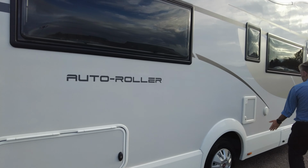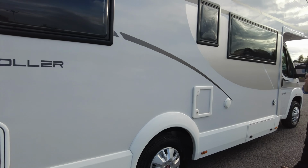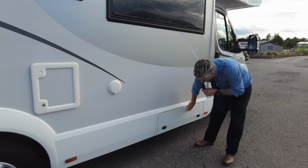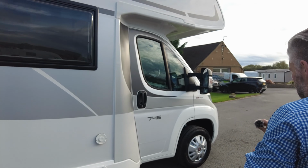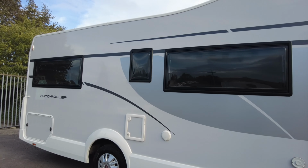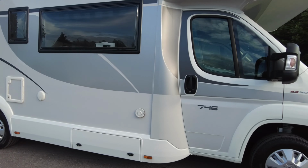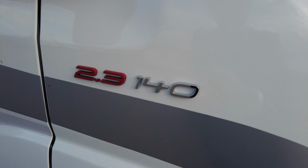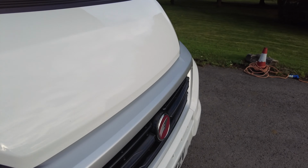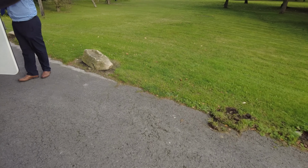Toilet cassette in there, water fill in there, and then your electric point is around the other side. Under there, that's just another locker to put a couple of valuables. Don't hide your dog in there, but you can put a couple of bits and bobs. Obviously, you'll appreciate that it has got an over cab bed. So let's walk round and head on in.